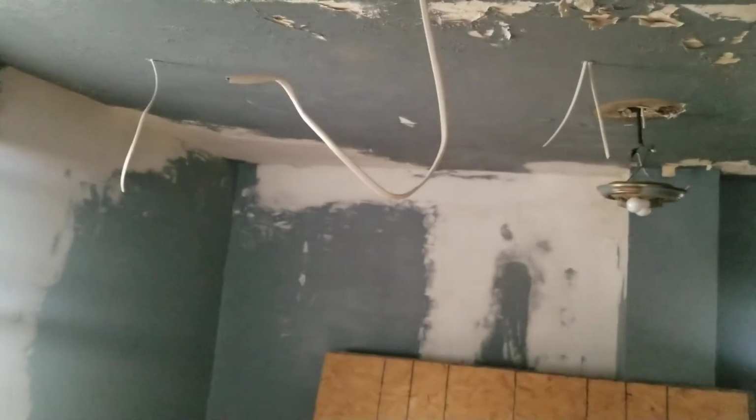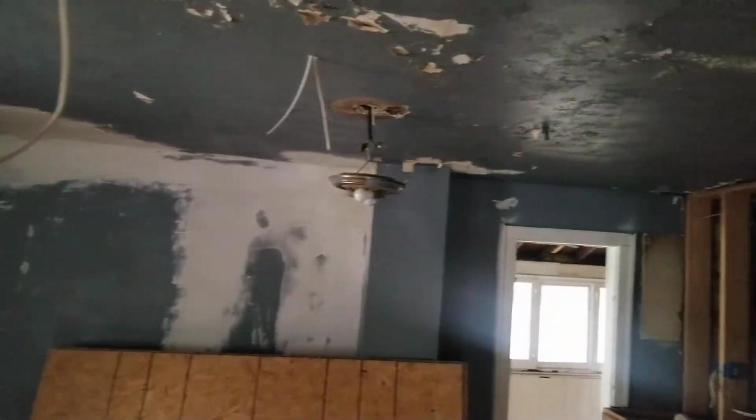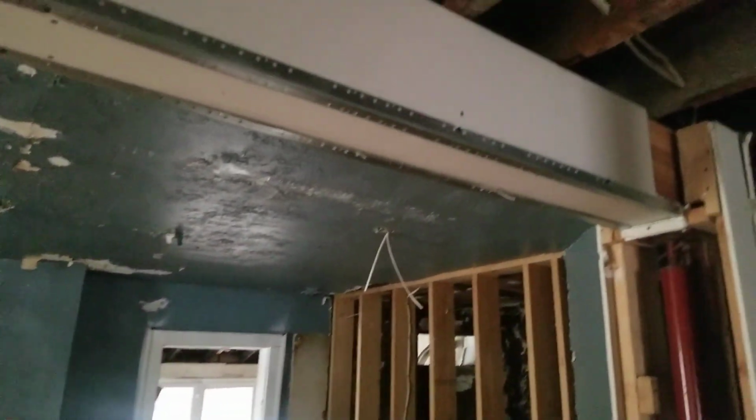So I believe this was a kitchen. And look at all this electrical. It's all cut. And you need all new drywall on the ceilings. Okay.